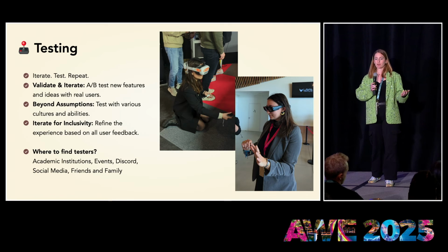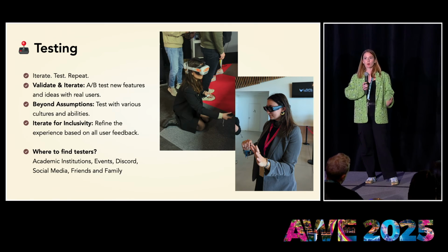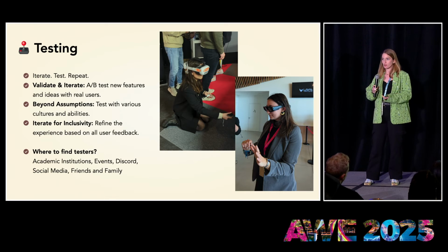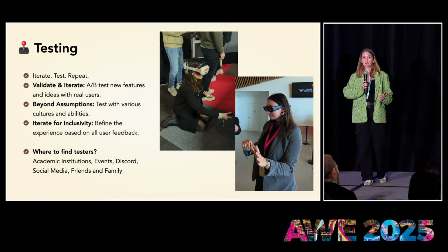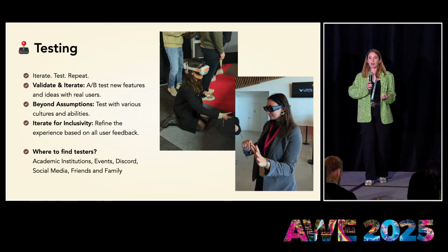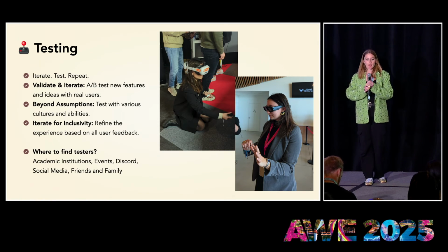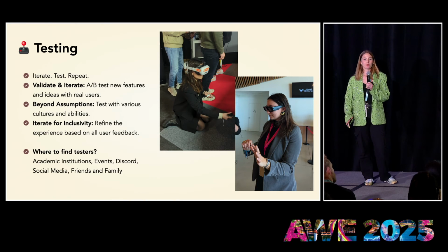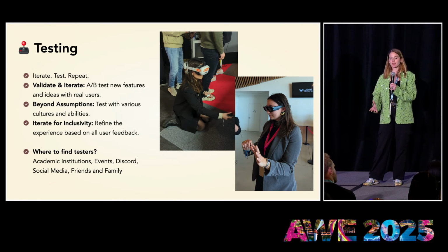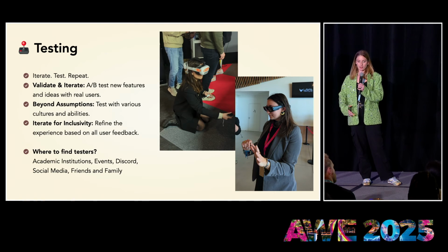That's very important. If you can make your game, make your experience work with someone with visual disabilities, auditory disabilities, someone who's very old, someone who's very young, it's likely to work for most people, and it's also likely to produce the best results for your experience. And then you also want to refine your experience based on all your users' feedback. Maybe not every single piece of advice is going to come in, but it's really important to keep track of all the feedback that you get over time.